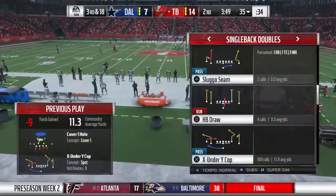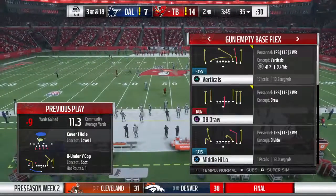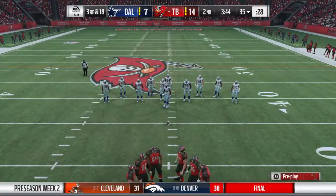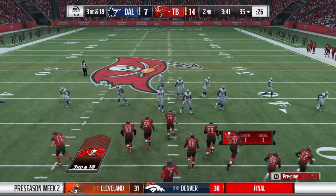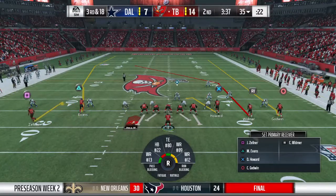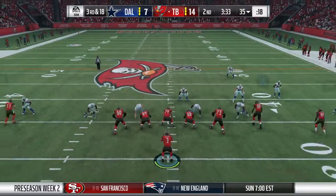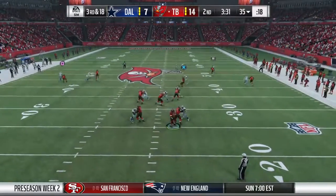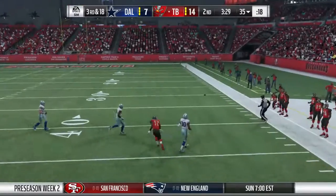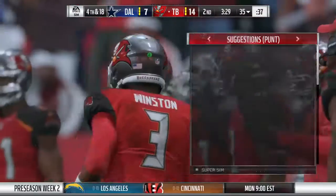Perfect man coverage, nowhere for them to go with the football, led to a sack, and that's really difficult to do in today's NFL with all these gazelles running around that you're trying to cover in the secondary. Winston needing a big play after the sack as he leads the Bucs up on 3rd and long. Working out of the gun, Winston. And unable to connect on the long pass. It falls down incomplete.